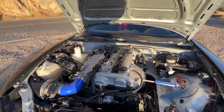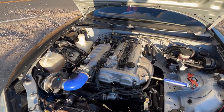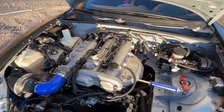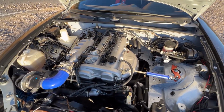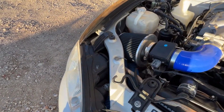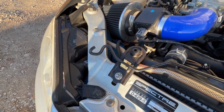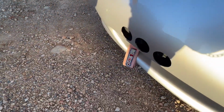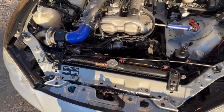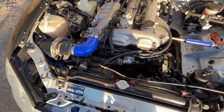So there's no turbo in there right now, unfortunately, but hopefully you guys will go through this journey on YouTube with me and like my videos so I can afford a turbo. But yeah, basically there's a little short ram cold air intake. There's tubing, actually, if you see, going down to these holes that are functioning intakes. And then I need to upgrade the radiator because I think it overheated on the way up today.